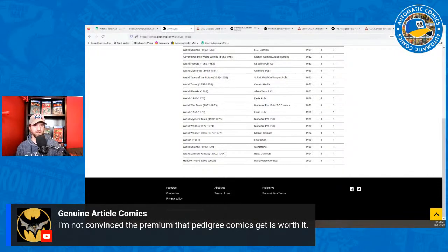I'm not convinced the premium that Pedigree Comics get is worth it. Yeah, it all depends on what it means to you, if you think it's important or not. A lot of times it's the story behind it. It adds that extra layer to it.